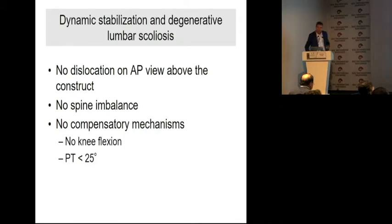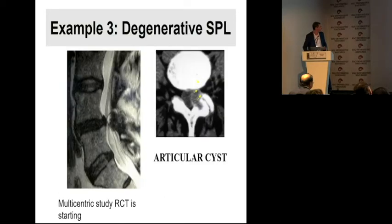So we propose in scoliosis, in deformity, dynamic stabilization only if there is no dislocation on AP view above the construct, no spine imbalance, and no compensatory mechanism, because in those cases, we prefer to do a fusion and correction of the deformity.